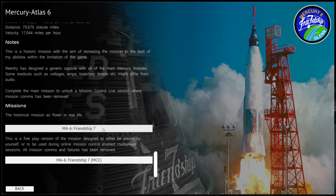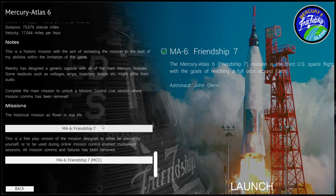So again, the historic mission as flown in real life. I actually do not remember completing that mission because I actually did not do that off recording, but this is actually the first time doing this in recording, despite what that checkmark says. So again, the Mercury-Atlas 6 Friendship 7 mission is the 3rd U.S. spaceflight with the goal of reaching full orbit around the Earth, but we're doing it 3 times.